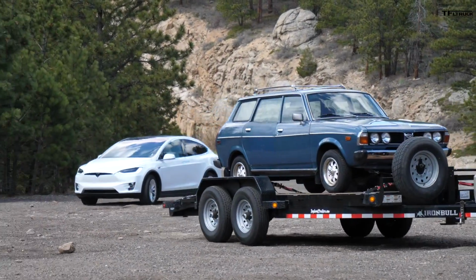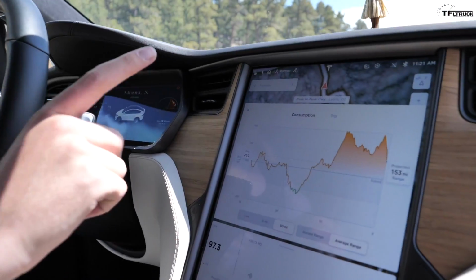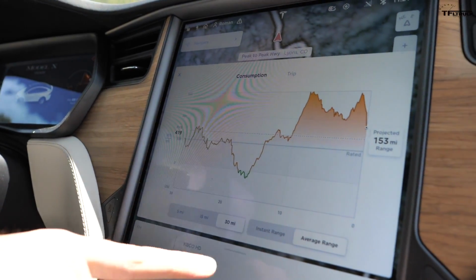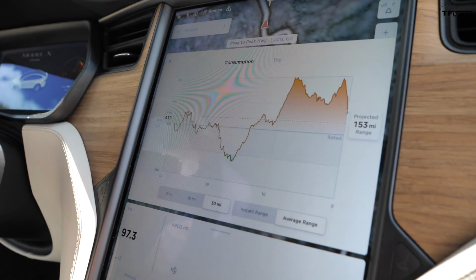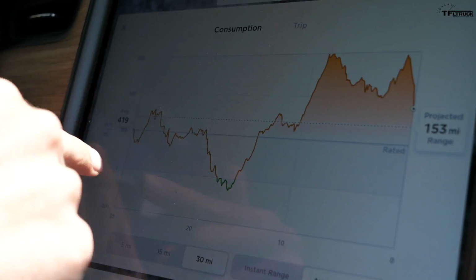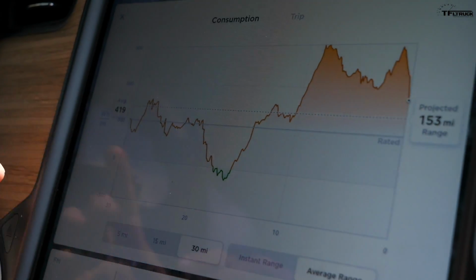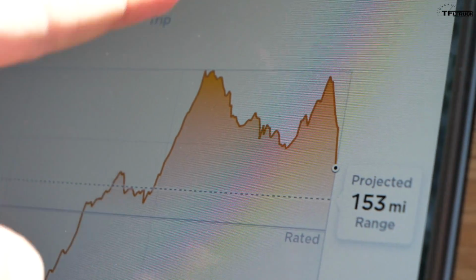Here we are at the turnaround at Bug School Road. This is actually a very popular off-road area. Here in the Tesla we have a little consumption graph and you can see the trip. We've gone 32 miles and if I go to the 30-mile consumption table, you can see that for about half of the trip it was relatively rolling as we left Boulder. And then as soon as we hit the mountains outside of Lyons, Colorado, the consumption just shot way up.